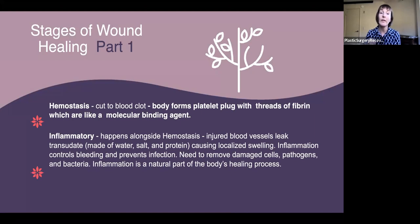It's very important to know that inflammation is a natural part of the body's healing process, and we should not just try to stop it or try to reduce the swelling as soon as possible, like within hours or days. We have to let the body naturally heal itself after surgery. I get this question a lot: what can I do to reduce the swelling? At some point, I want to work alongside what the body's doing and support it, but we can't just stop inflammation altogether because that's the body's way of healing itself.